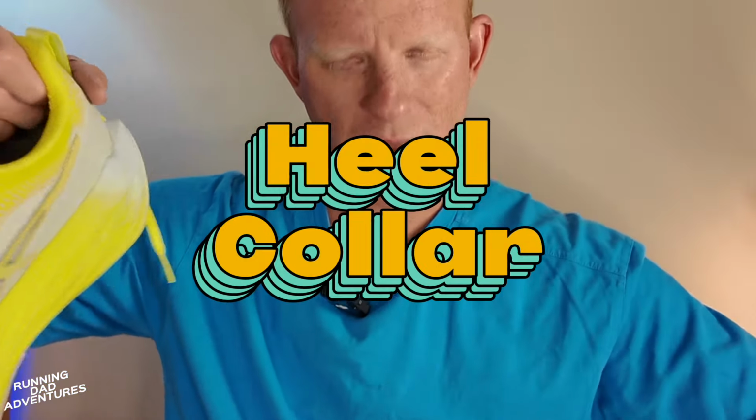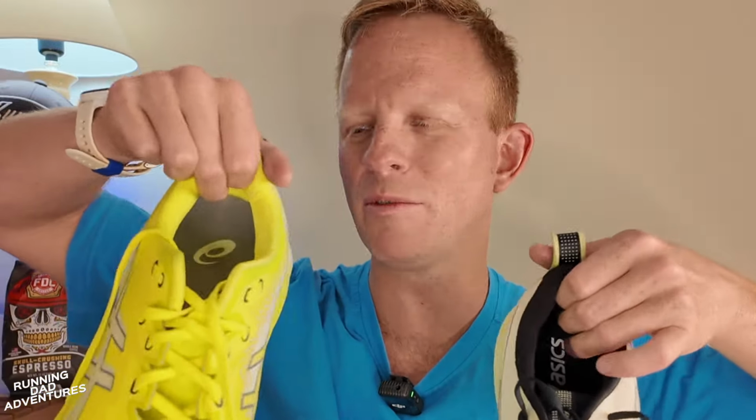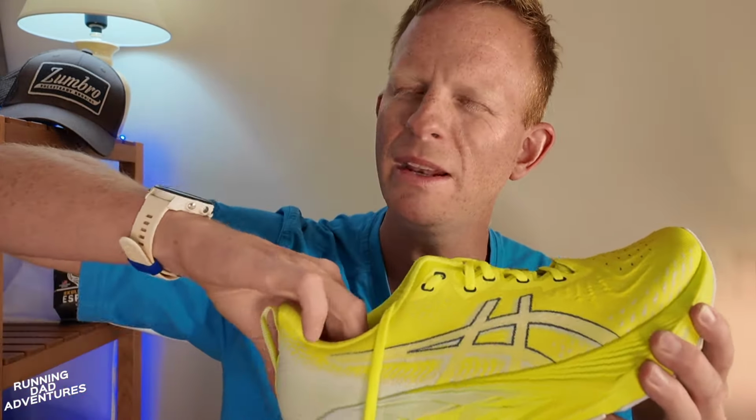Okay, so coming back to the heel collar, let's actually feel the heel. And this is a little bit scratchier than this. This is a little bit more plush, and I almost feel like there's a little bit more cushioning, especially towards the back here, and getting my hand into the cavern, there's padding that goes all along the back as it touches the heel. With the MAX versus the 4, the 4 does have a little bit, but it's a lot less, and a lot less noticeable in the 4 versus the MAX.